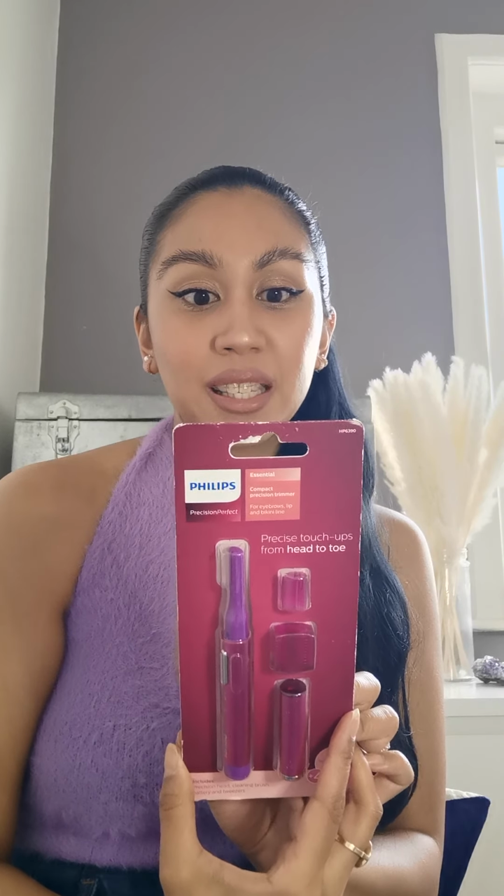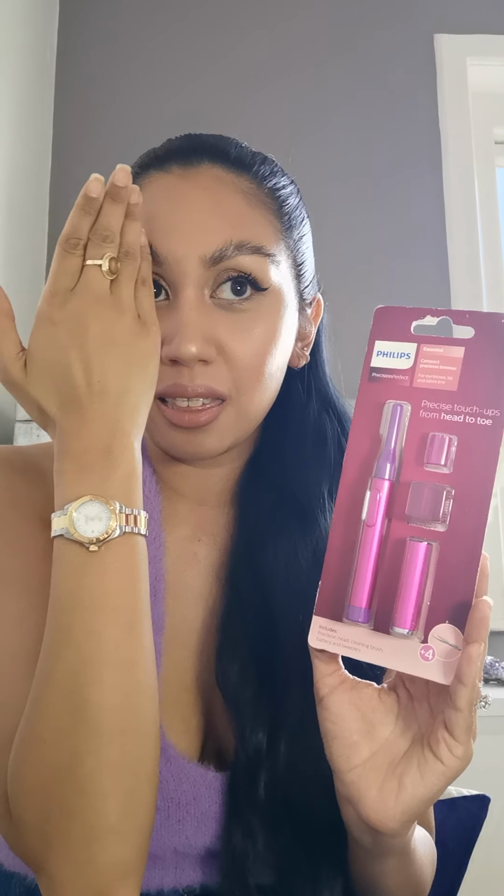So what have I come up with? I've seen online that there are these precision shavers. This one's by Philips and it's called Precise Touch Up from Head to Toe. It says safely shape or trim unwanted hair. It's designed for precise eyebrow shaping, facial hair, bikini trimming, and there are a lot of men's products out there that are like this. The men's precision trimmers, they use them for their nose hairs, their ears and stuff like that, kind of gross. But they also use it for their eyebrows, using this comb to gauge the length so that when they trim their eyebrows, it's all that one same length.